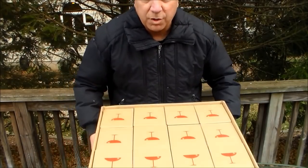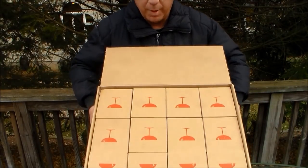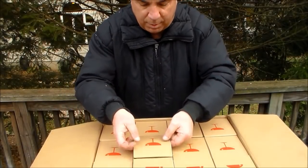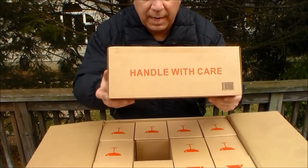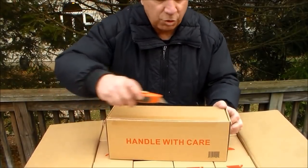Here is the way it looks. 12 trucks, each individually boxed and packed and ready to go. Now I'm going to take one out of the box because I need to photograph it anyway. So we'll just take one at random. Again, each truck comes in its own handy dandy little box like this. We will open up this truck right here.